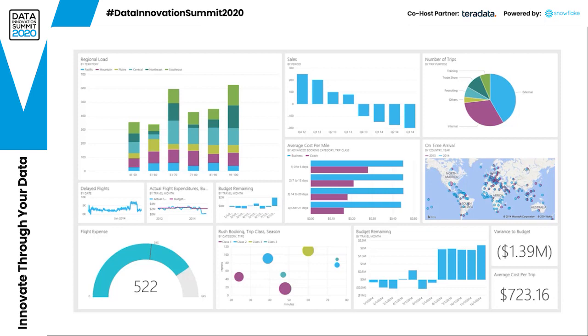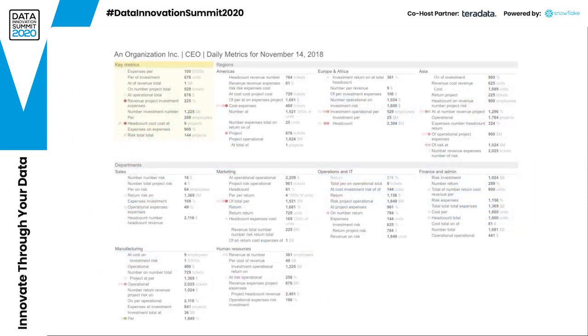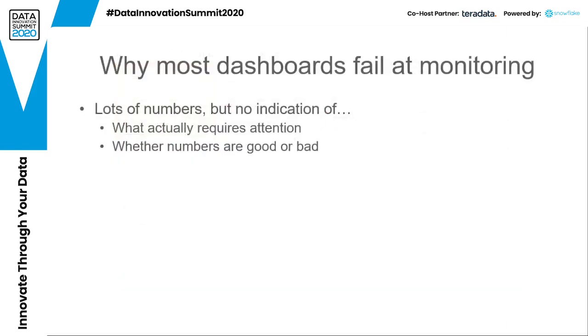And yet, as we saw for monitoring, it has to be quick. Something like this is actually showing about 10 times more information than the dashboard we were just looking at, but it's going to be much faster to visually scan, because I have those dots to tell me where I should be paying attention and what is good and what is bad on this display.